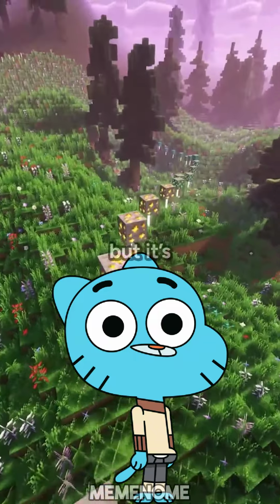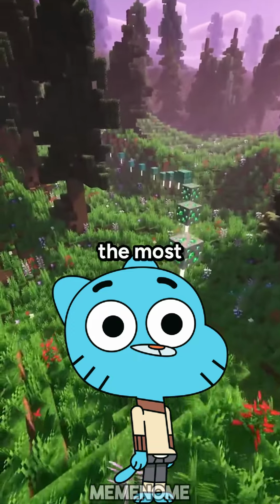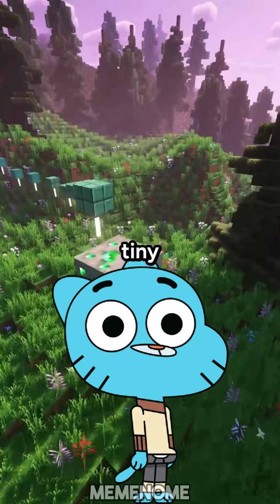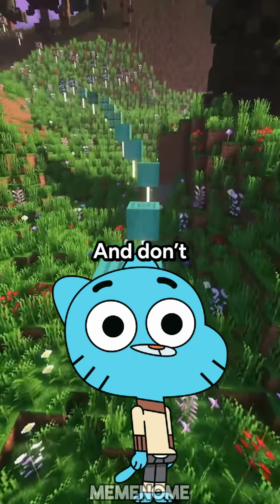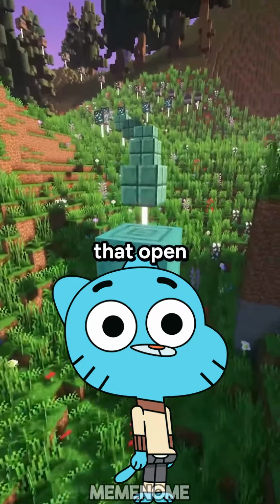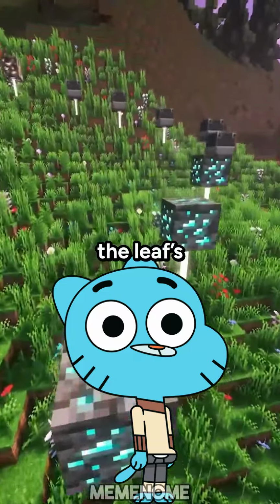It looks so simple, but it's like a mini factory, right? Exactly. Leaves are broad and flat to catch the most sunlight. Inside, they've got these tiny things called chloroplasts packed with chlorophyll, green stuff that grabs sunlight. And don't forget the stomata. Little pores that open and close to swap gases, carbon dioxide in and oxygen out. It's like the leaf's breathing holes.